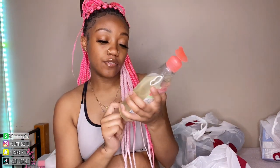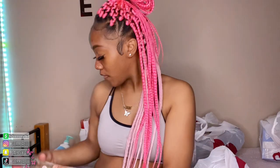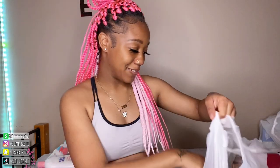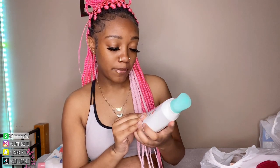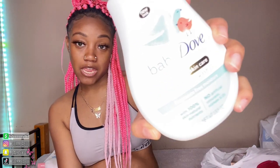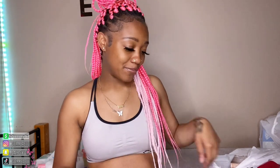Then I got some more of the Dreft bottle and dishwash, $2.99. Let me put it out, because that's somebody else's. We got another Dove baby wash, head to toe sensitive, for $4.79. So I got 3 of these so far. One thing about it, baby gonna be smelling good, lotioned up. Very clean. Don't play with me.